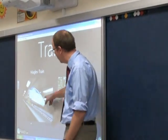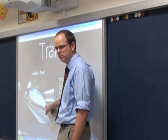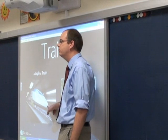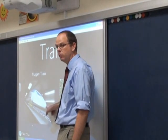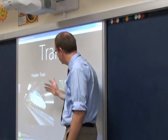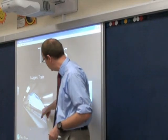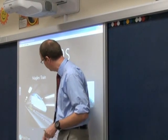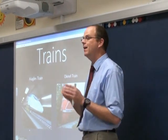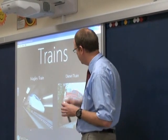But the maglev train does not have wheels. And it moves on a track, but the track of the maglev train is called the guideway. The guideway. So both are trains. See the shape in front? Quite different. This looks more like an aeroplane, right? A maglev train.